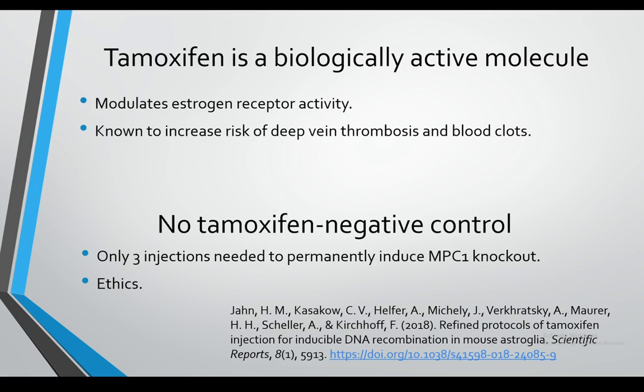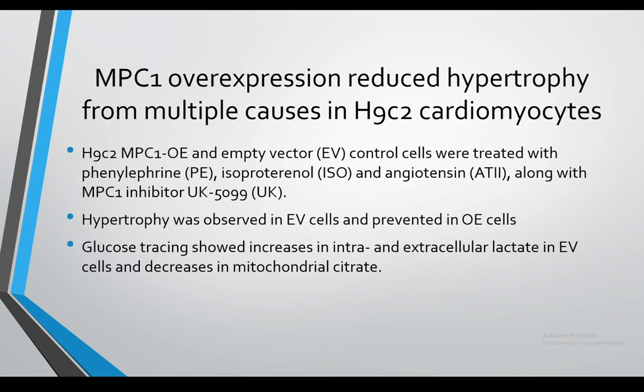So there's an ethical consideration with using animals to find a result that may not be necessary. And this study here discusses some of the tamoxifen clearance and injection protocols that make this probably a good method. But still something to be mindful of, especially when tamoxifen might interfere with your actual result. But I do think it's well justified not to use the control here. And they did, of course, inject the wild-type mice with the tamoxifen as well, so they used a control in that respect, importantly.